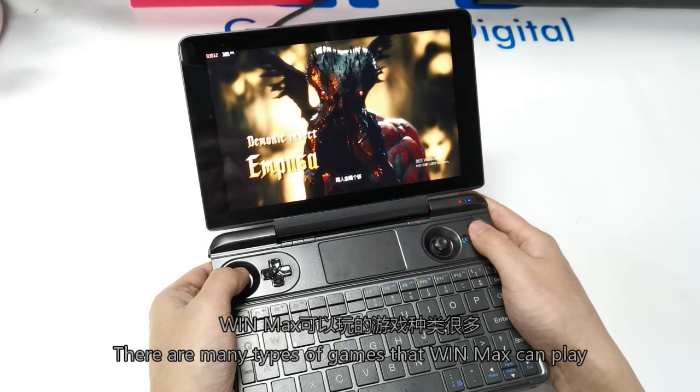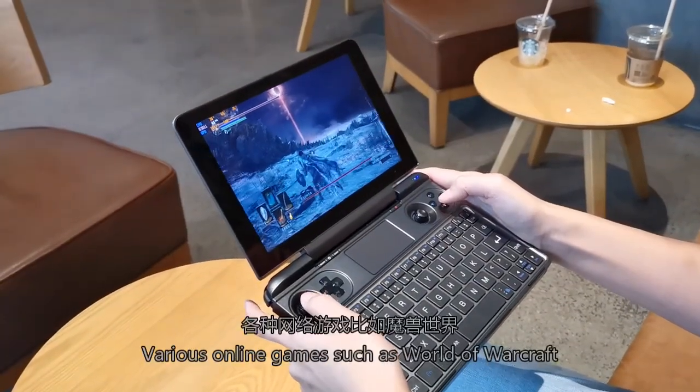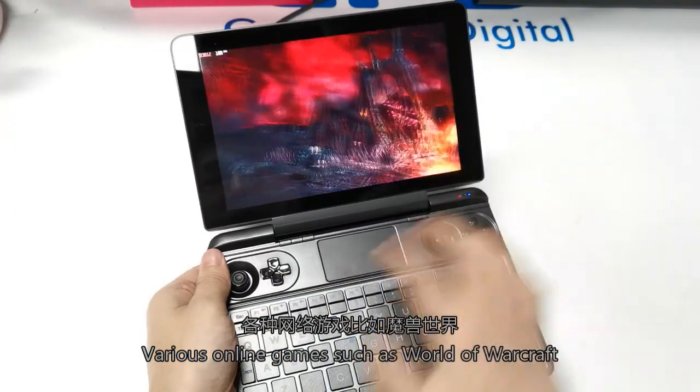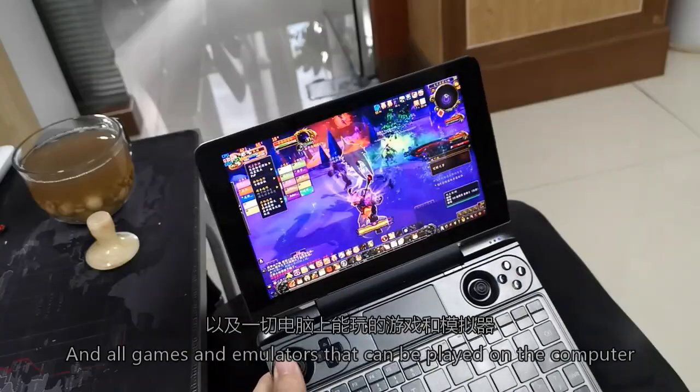There are many types of games that the WIN Max can play, including Steam platform games, various online games such as World of Warcraft, and all game emulators that can be played on a computer.